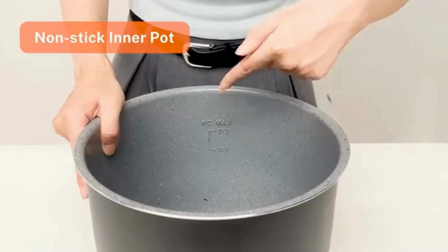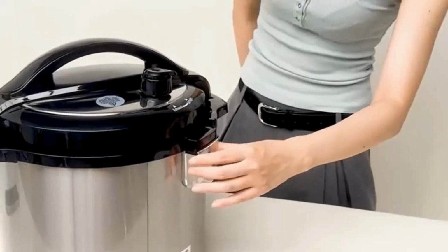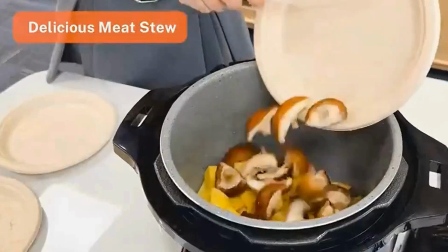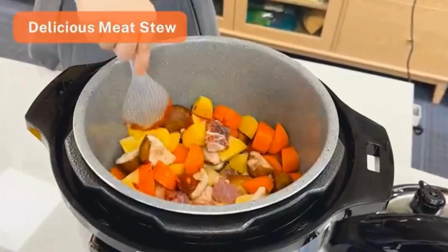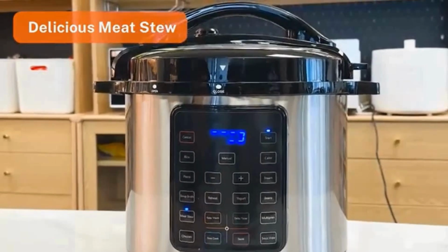The 6-quart capacity is large enough to cook up to 10 cups of rice, several pounds of meat, or even a whole chicken, making it perfect for family dinners, small gatherings, or even outdoor parties. This all-in-one appliance adapts to a variety of cooking needs.